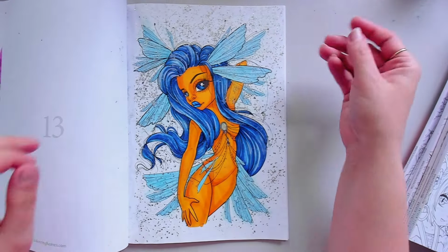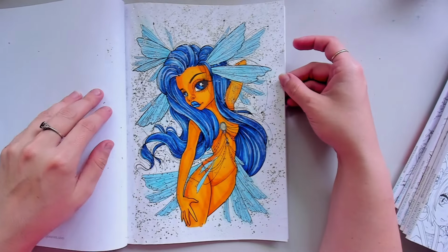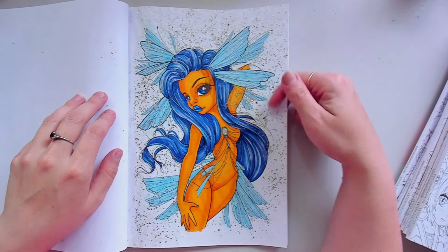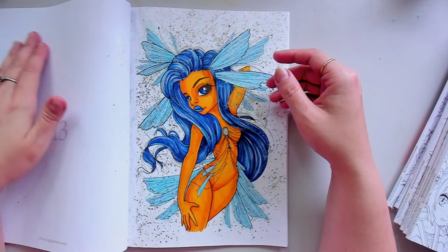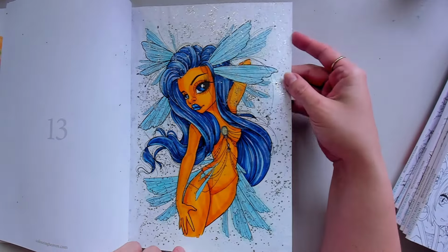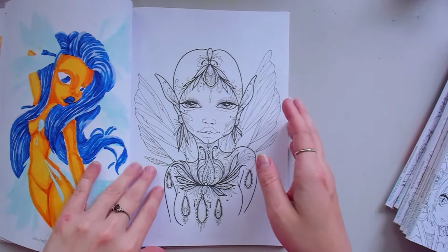This one here is alcohol markers, and then this really cheap glitter gel paint that I just put all over the place, and then I had to put a layer of Mod Podge over the top to seal it all in, because it just liked to go everywhere. But I do like the effect of it with all that glitter in the background. She was a fun little fascia colour.